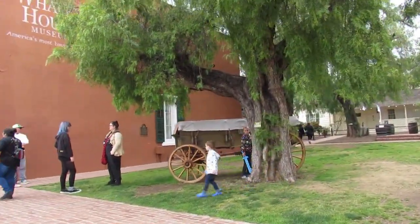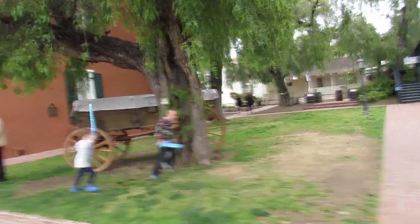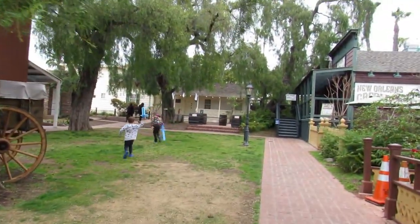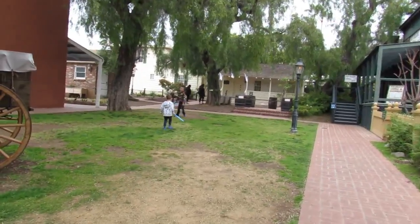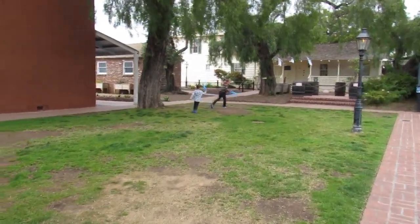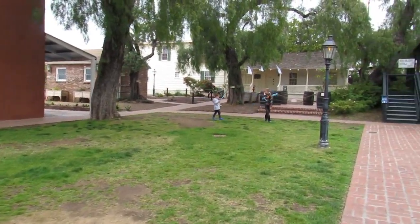As I said, you might see some spirits out here. These are actual people, but you might see some spirits out here. You might see the dog and the cat. So let me know in the comments below if you see anything. Those are real children.